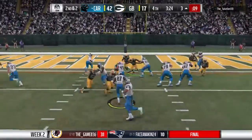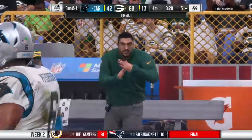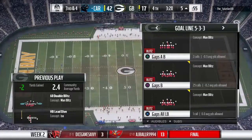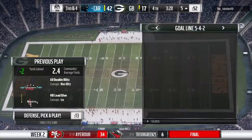And now it's 2nd and goal. They'll go with Foreman. And the reinforcements come in as they're going to stop him behind the line. And now a timeout coming from the defensive side for the Packers. It's just their first. They'll be down to 2 remaining as we step aside here in the 4th quarter.